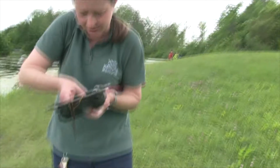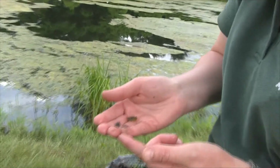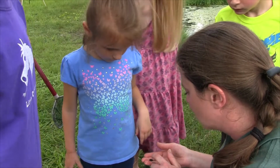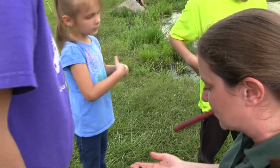Three different things. We've got a little tadpole, this one right here. Very tiny. And then this is a damselfly nymph. And then this is a dragonfly nymph. See how this one has a long tail and this one doesn't really have much of a tail? What's the brown thing? He's the tadpole. Okay, so we got to put them all in water so they can breathe better.